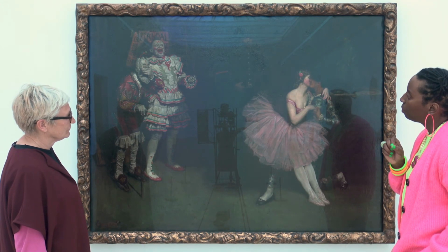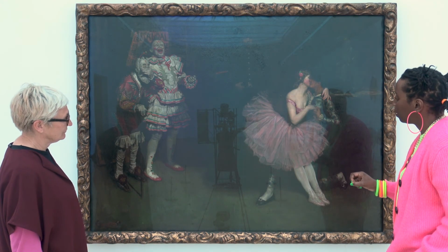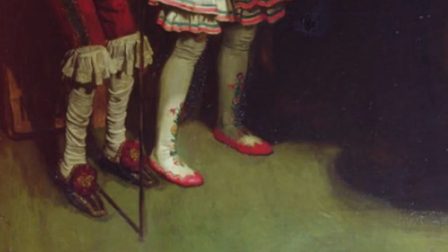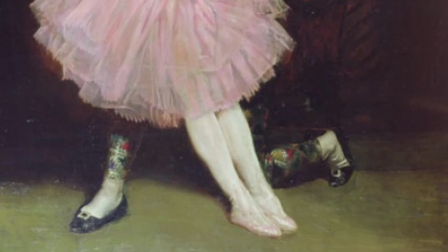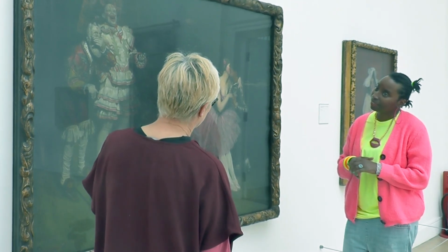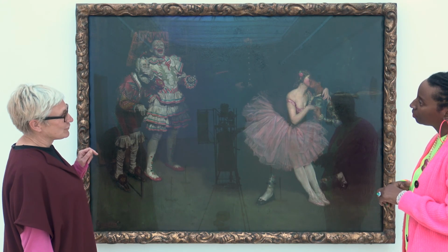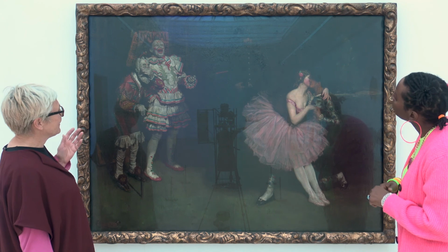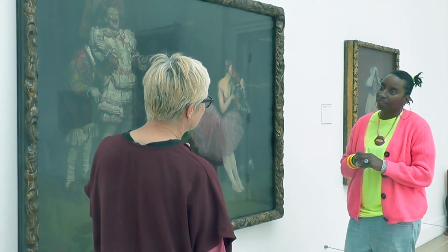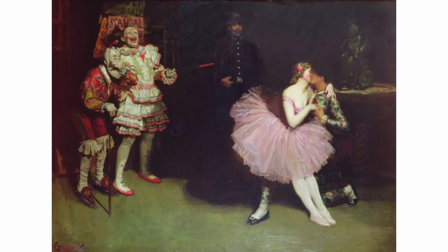All in all, the most standout thing I feel are the shoes of the characters. I think there's a lot of detail in the shoes. It looks so realistic. What I've realised in looking at it now, you don't see anyone's actual face fully because the clowns are made up. Yeah. The couple, you can't really see their faces because they're kissing, and the policeman is half in the shadow.